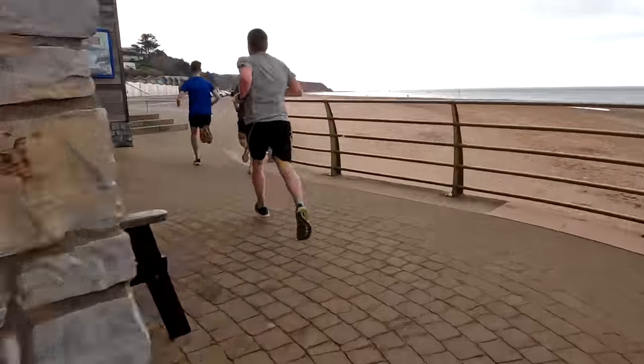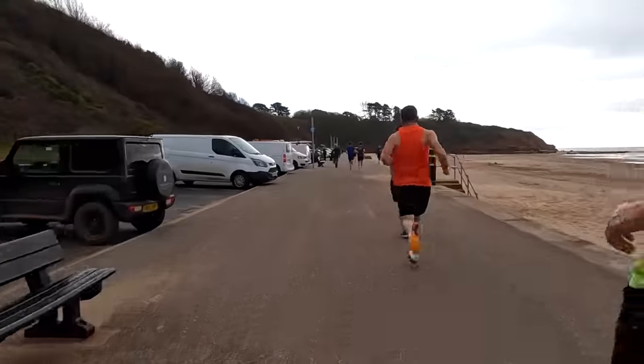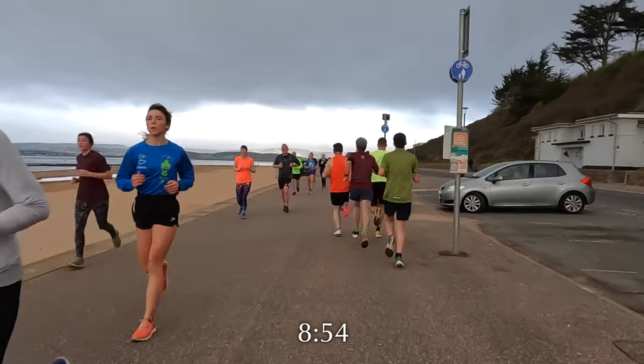We passed the lifeboat shed. I thanked a marshal. Thank you. And immediately felt the stiff sea breeze. Definitely a headwind, but it's bearable. Up ahead lay the turnaround, known as Orcombe Point. The logo swayed, and the early runners flew by. The infamous turn at Orcombe Point. And back down. 8.54 on the watch.